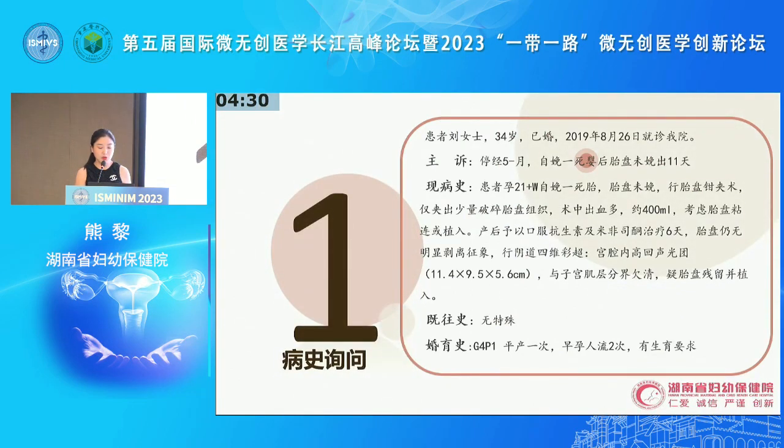Patient, 34 years old, married. Admission date, August 26, 2019. Main complaints: induced labor over 11 days after 21 weeks. History of present condition: gave birth to a dead baby and the placenta was not delivered.